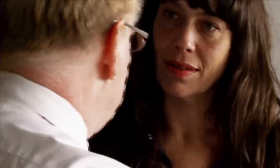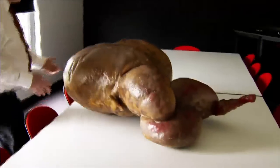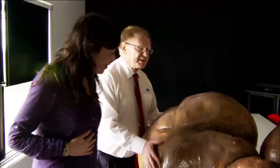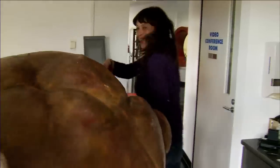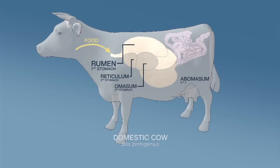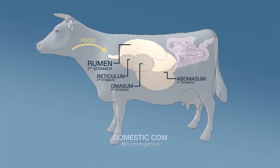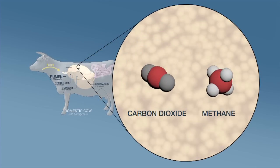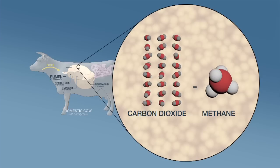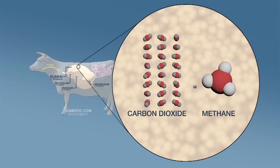My research in particular is aimed at methane abatement, reducing the amount of methane gas dairy cows produce. This actually is a real cow's stomach. Could you help me with this? Yeah, sure. So this is a real stomach of a cow. It's been fiberglassed. It's about 120 litres. When the cow eats her food, it goes into this first stomach, the rumen, and this rumen acts as a fermentation vat and produces waste products, carbon dioxide and methane. Methane is about 21 times more potent than carbon dioxide as a greenhouse gas.